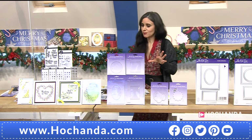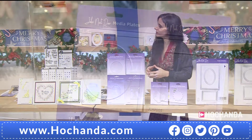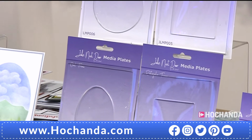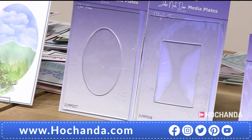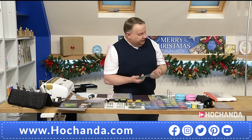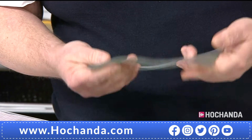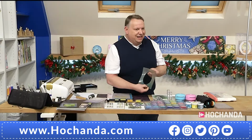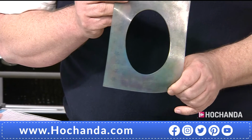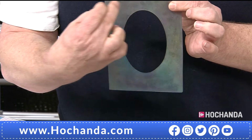Then we have got the media plates, the John Next Door media plates. For anybody who hasn't seen them, what they are about: these are the media plate frames. So many people struggle to make frames and stamp within a frame. The media plate is basically a lot easier version of one of those gel plates. Instead of being made of gelatin, these are made of a special polymer. We have them made abroad because they're cut, not moulded. So it's like having a large blank stamp, and by not being moulded, it has a clean, crisp edge. And of course you get the frame, so you can make a beautiful frame with it.